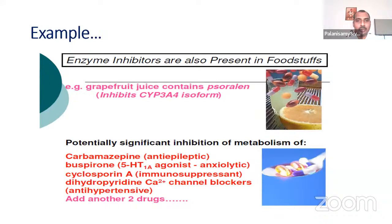When the enzyme is inhibited, what will happen? The concentration of drug will be more in the body. At that time, the patient may get excessive concentration. For example, atorvastatin. When you're taking atorvastatin with grapefruit juice, the concentration will be maximum in the body. This may lead to severe rhabdomyolysis, muscle breakdown, and the patient will get severe muscle problems, jittery movement, everything will be there.